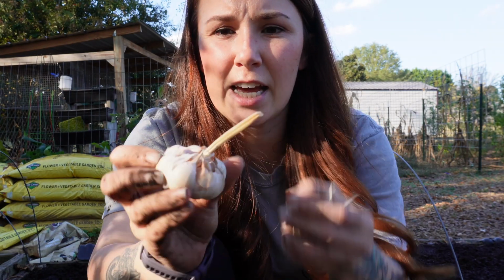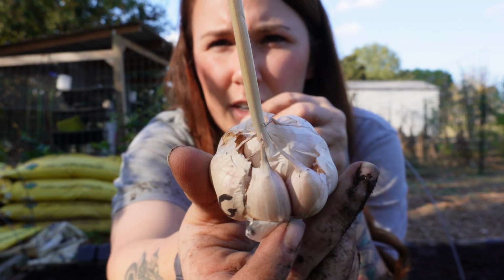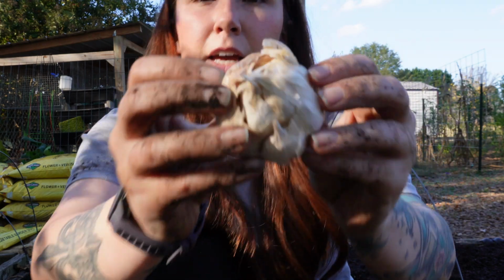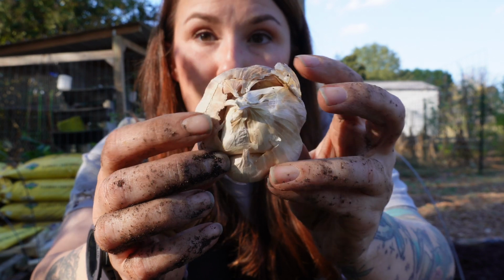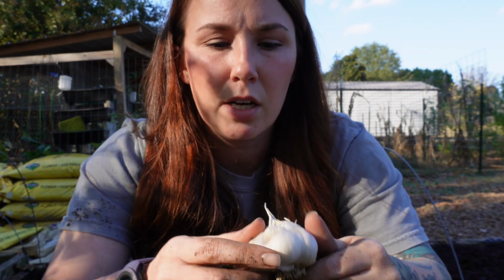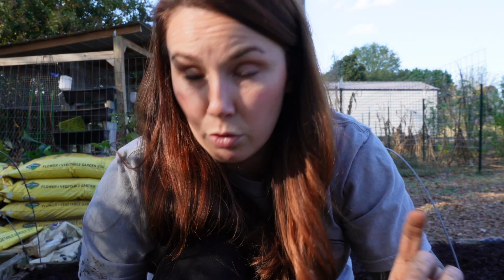So I'm going to show you, I opened up, this is the hardneck variety, and it has a stem that goes all the way down the center of the bulb. And then this is the softneck variety, and it just has bulbs overlapping all the way in. There's no stem in the middle. It's just bulbs all the way down. So those are the 2 main differences in garlic, your hardneck and softneck varieties.